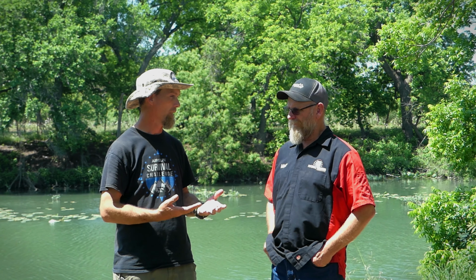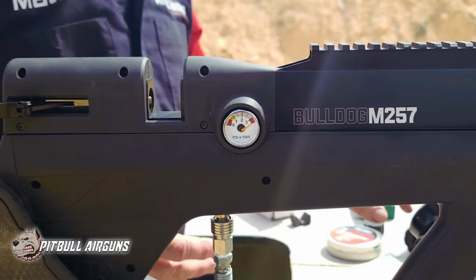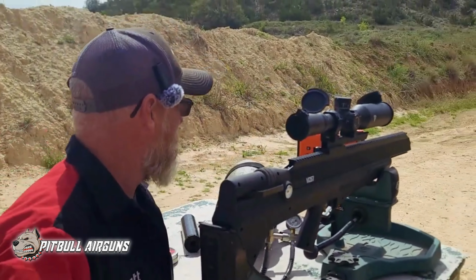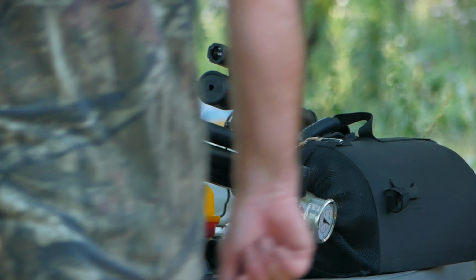I know you got a lot of really cool stuff with the Pitbull Airguns. You guys make moderators, you guys do modifications. Yeah, we do a lot of tuning on the Bulldog. That's kind of our thing. We take the Bulldog, turn it into a Pitbull. But that's just our one little niche on that. We do a lot of other stuff too.